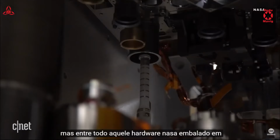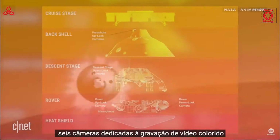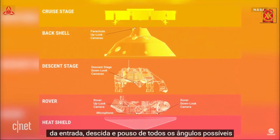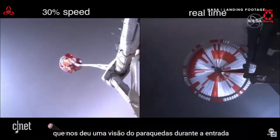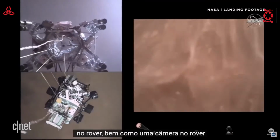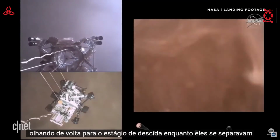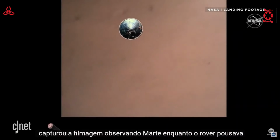But among all that hardware, NASA packed in 6 cameras dedicated to recording full-colour video of the entry, descent and landing from every possible angle. There were cameras mounted on the protective back shell of the spacecraft, which gave us a view of the parachute during entry. Then there was a camera mounted on the descent stage looking down onto the rover, as well as a camera on the rover looking back up to the descent stage as they parted ways. Finally, a camera mounted on the bottom of the rover captured footage looking down on Mars as the rover landed.